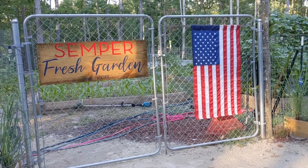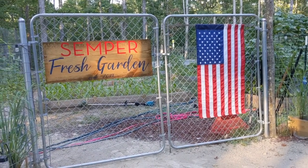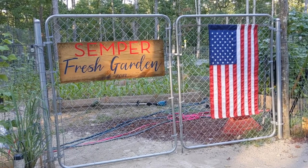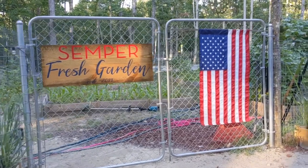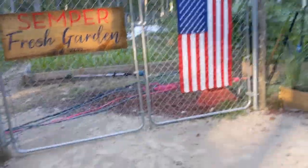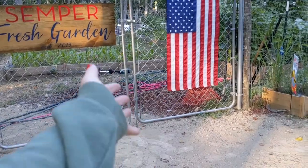Hey y'all, I'm out here at the Semper Fresh Garden tonight. Came out to do a check-in, see if there's anything that needs to be harvested. I did not come this morning. I'm actually wearing a sweatshirt right now.